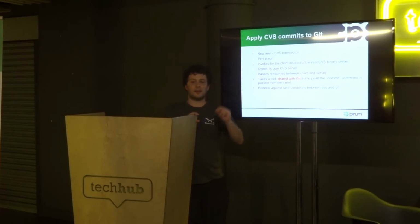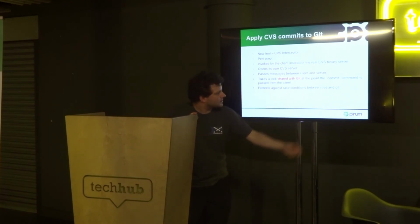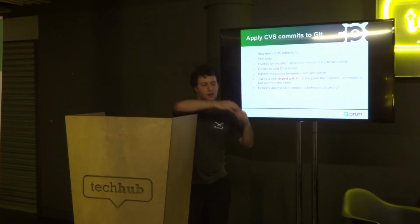At the point that the CVS interceptor sees the specific message in the protocol that says perform a commit or change repository, it takes the lock shared with apply Git branch, and that is what protects against race conditions between CVS and Git, because it will release that only when the actual commit, the change to repository, has been completed.